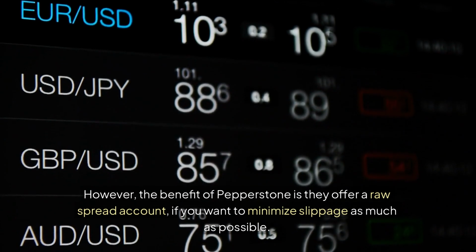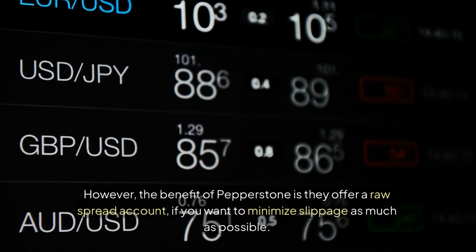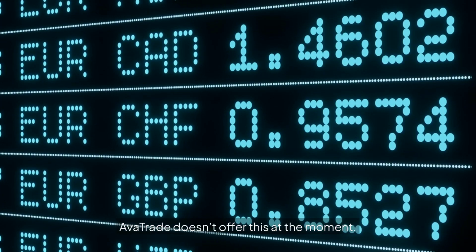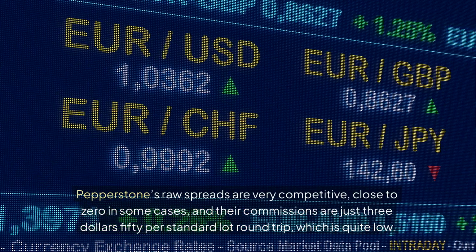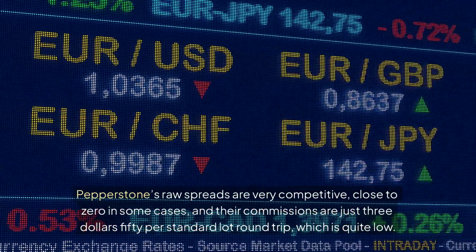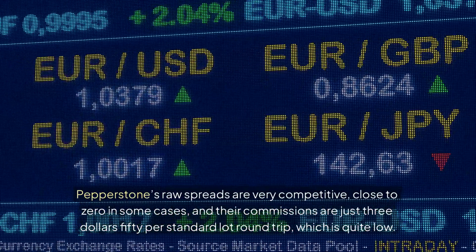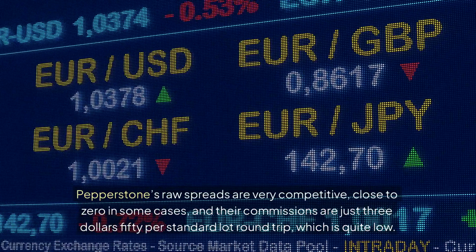However, the benefit of Pepperstone is they offer a raw spread account if you want to minimize slippage as much as possible. AvaTrade doesn't offer this at the moment. Pepperstone's raw spreads are very competitive, close to zero in some cases, and their commissions are just $3.50 per standard lot round trip, which is quite low.